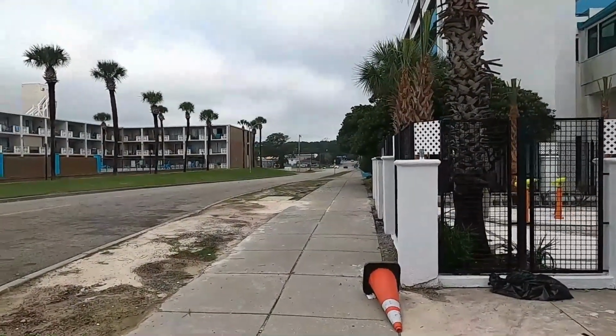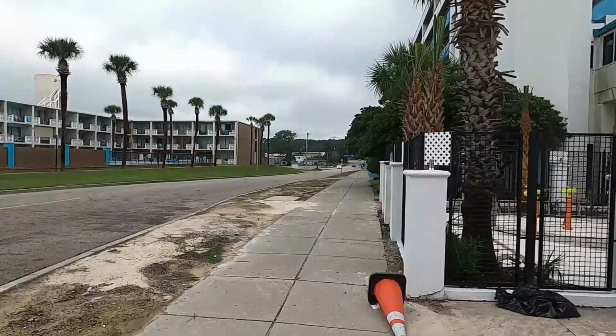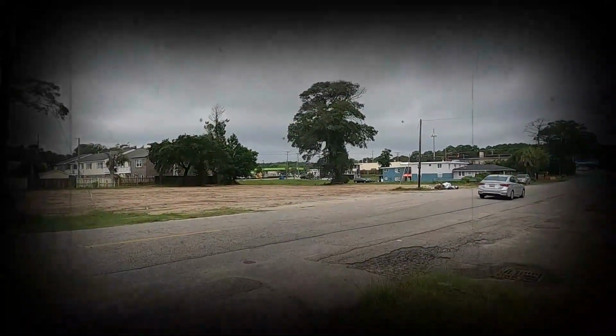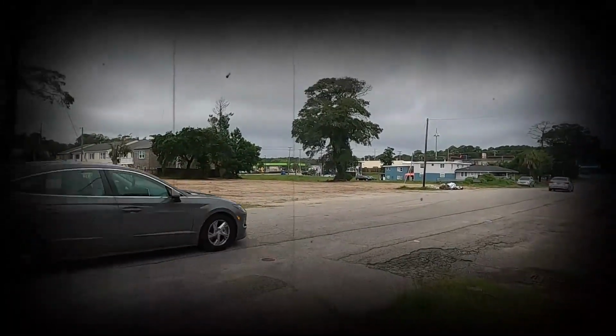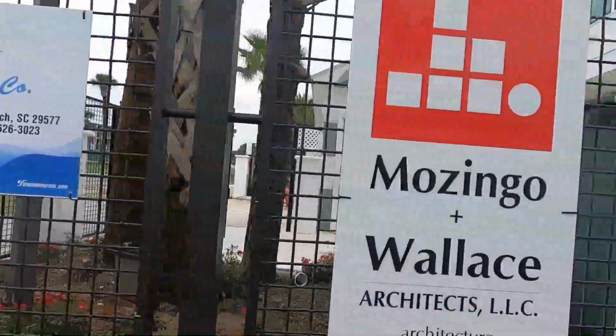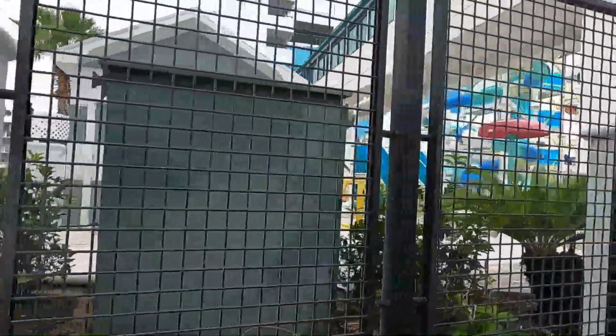So right down there, I took a shot of that earlier. That's the field that all the equipment was being stored in, and it's all gone. So now all they have to do is finishing touches, add water, and add people.